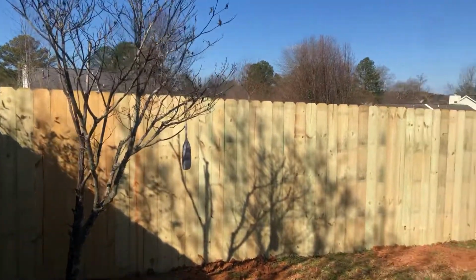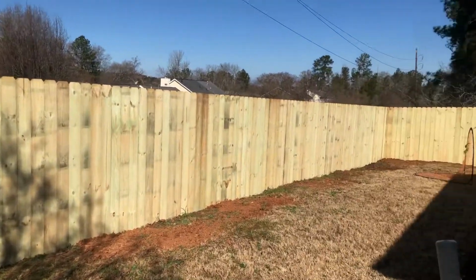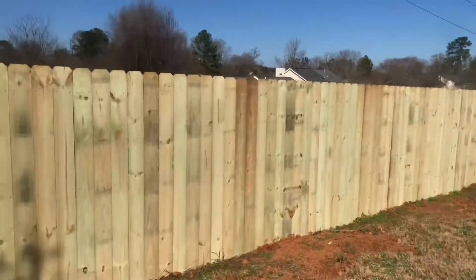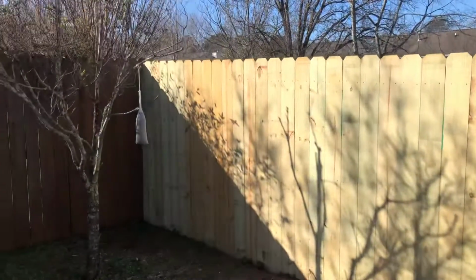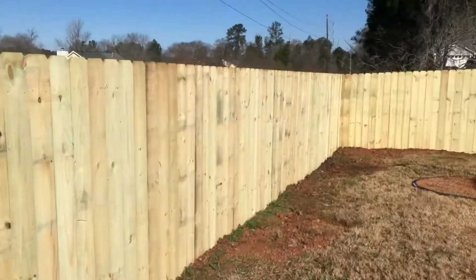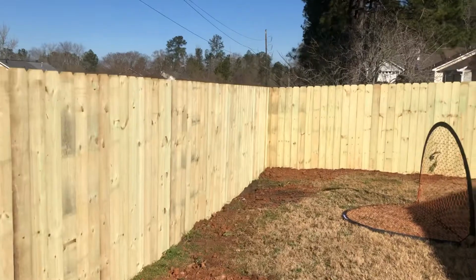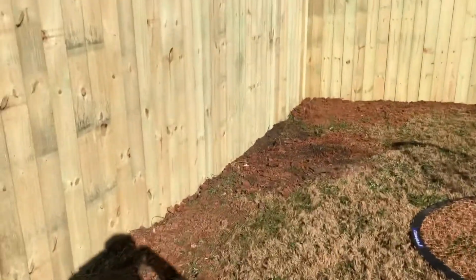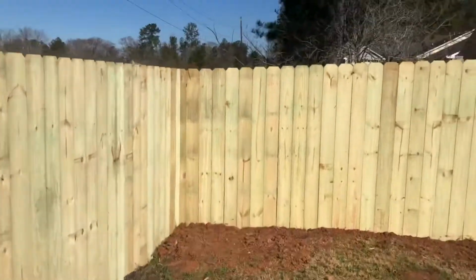Another cold morning and our privacy fence project is finished. It's about 90 feet of 6-foot wood fence, all stick built, 4x4 treated posts, 2x4 rails, galvanized fasteners. Filled in all the grade problems.